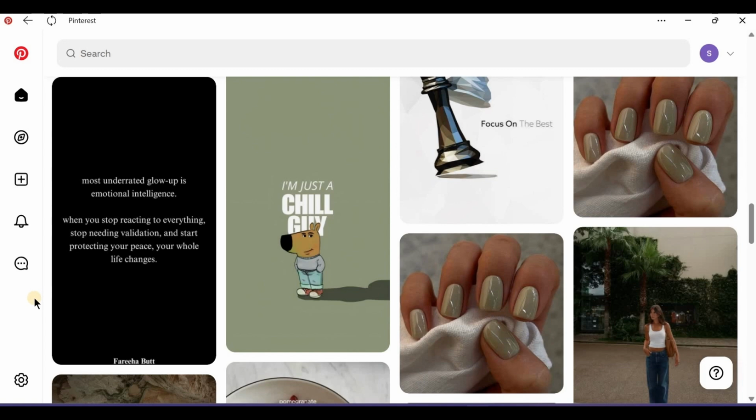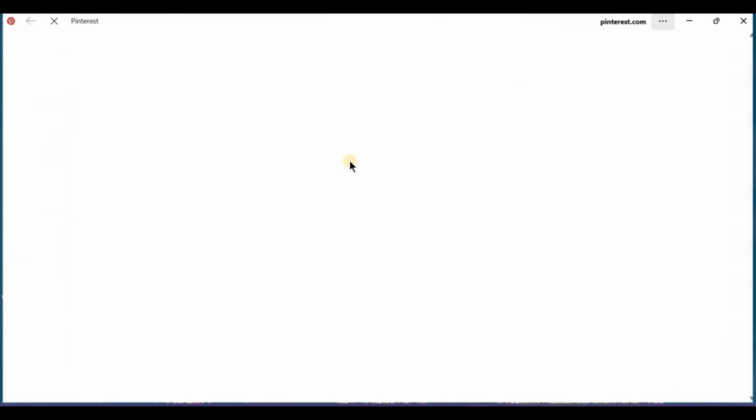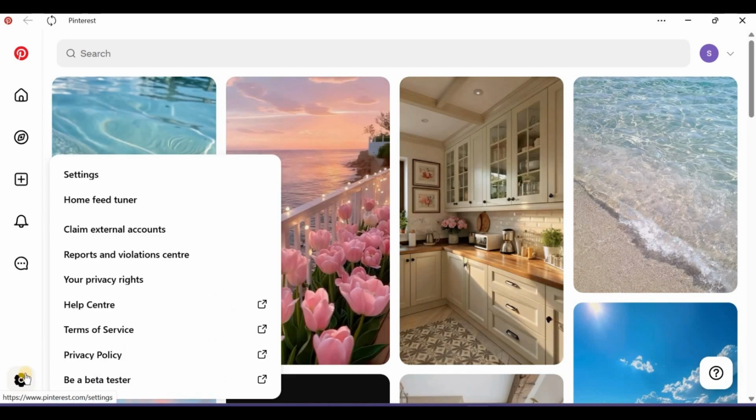Try restarting the Pinterest app or your device. This can refresh your feed and allow it to load properly. Finally, check if Pinterest is experiencing any server issues. You can do this by visiting their official social media accounts or website for updates.